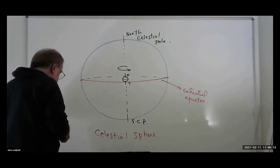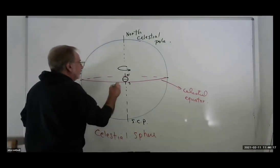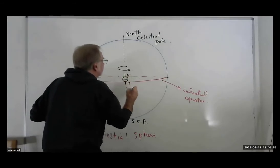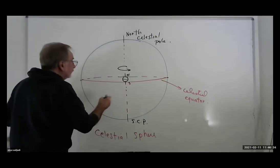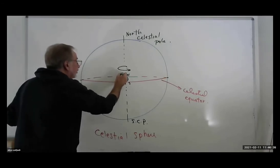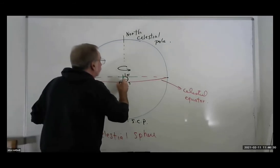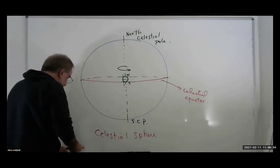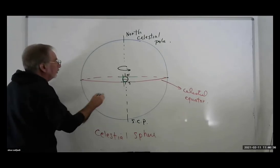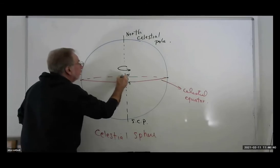Okay, now I'm going to put in some horizons. So we said Santa's horizon looks kind of like this. Santa lives up here. And then if you live at the equator of the Earth, your horizon is perpendicular to Santa's like that. If you live at the South Pole, your horizon is here. And what about San Diego? Well, San Diego is here, so my horizon is kind of like this.